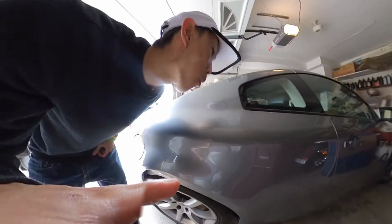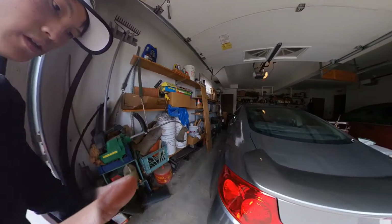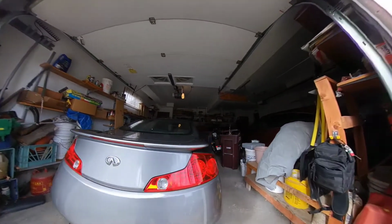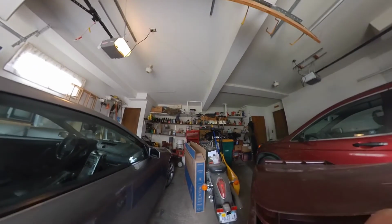Connect the battery, but take that stuff off. Looking pretty clean. A little dusty even with the cover on, but still pretty clean. Okay, so I'm gonna hook up the battery and we'll give it a cold start.